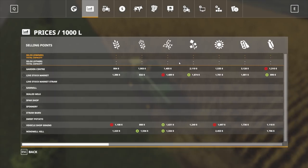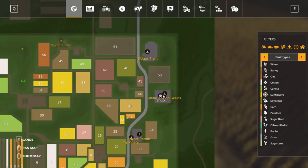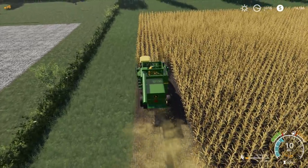So let's have a look at the best price for corn at the moment, which is 1706, the Windmill Hill, which I think is going to be a fair way away, isn't it? Oof, fair way away. Bit of a shortcut through there, but still looks like it'll be a fair distance away.